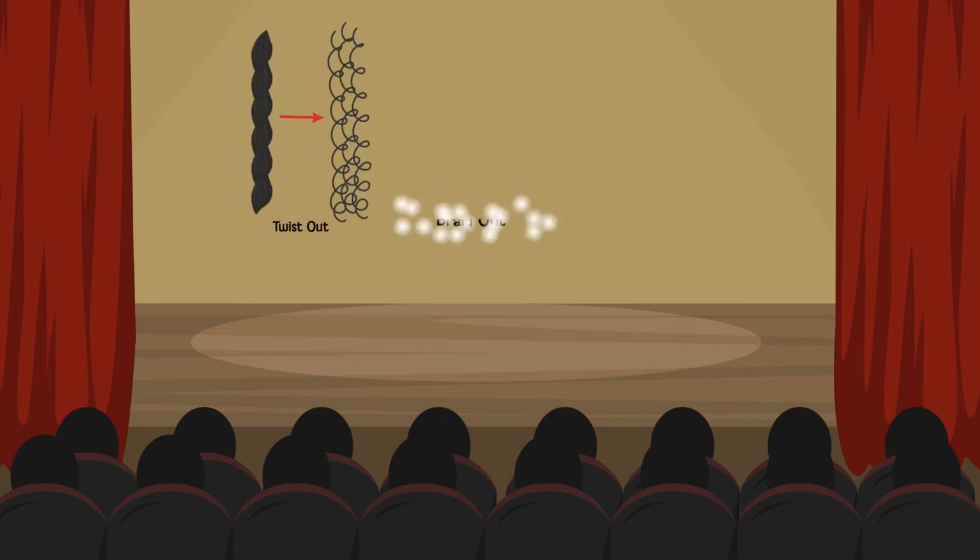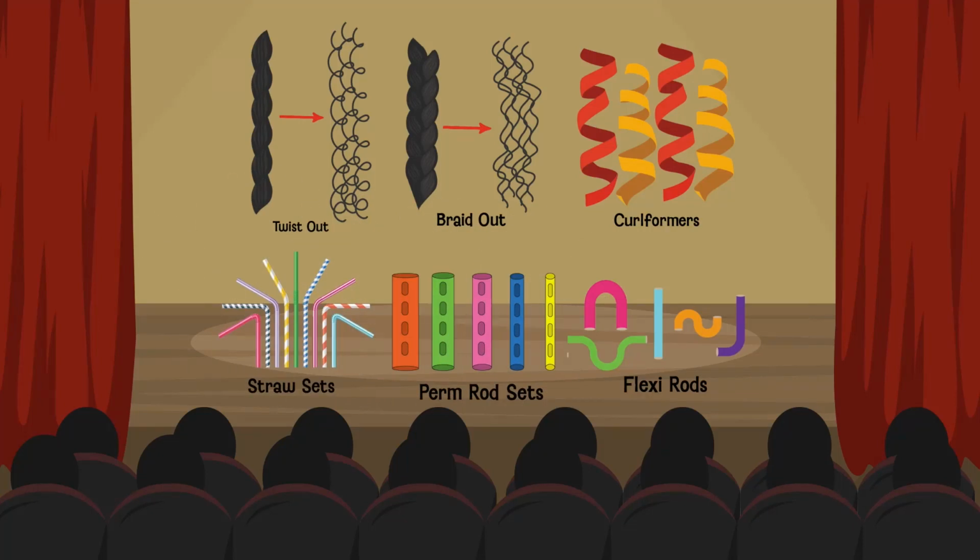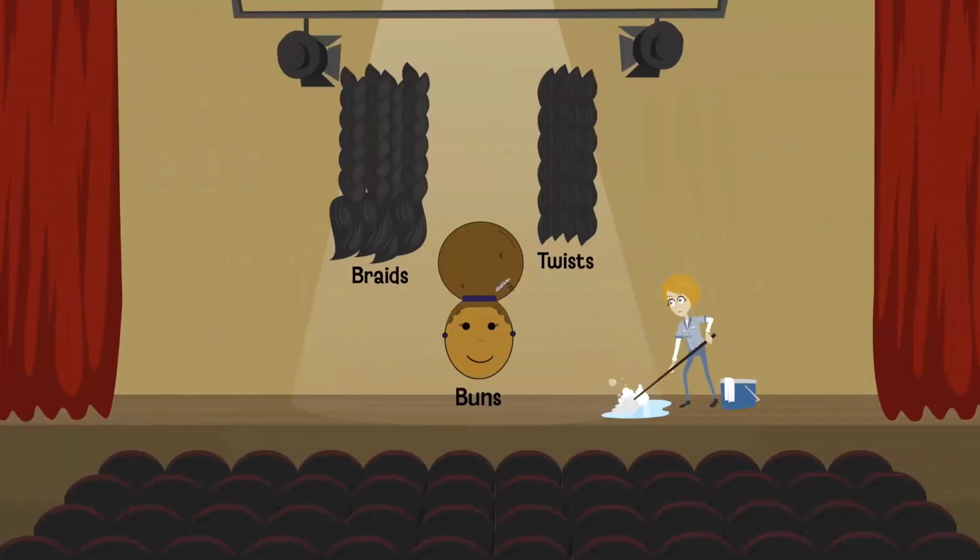curls. All of your voluminous twist outs, braid outs, curl formers, flexi rod sets, and other curl popping creations are no doubt gorgeous and deserve their time in the spotlight. But some stylings that are equally important and get a slightly less glamorous rap are those that protect our ends.